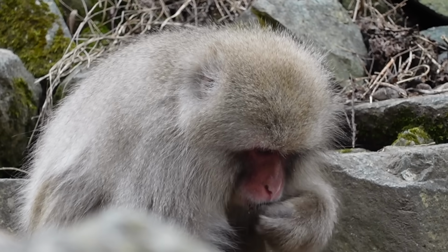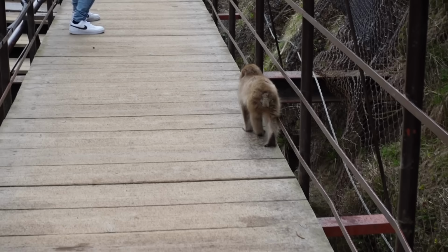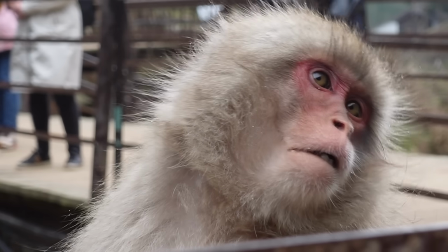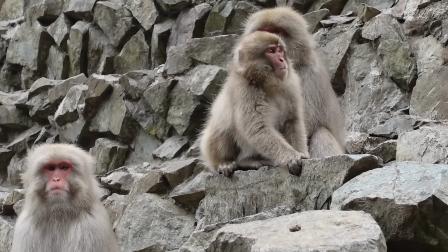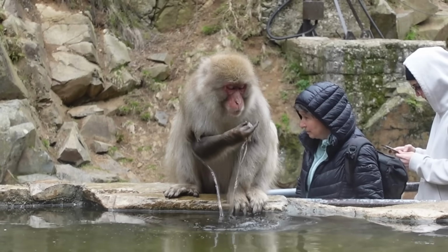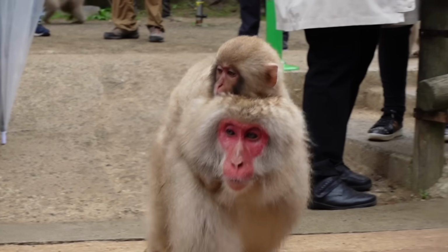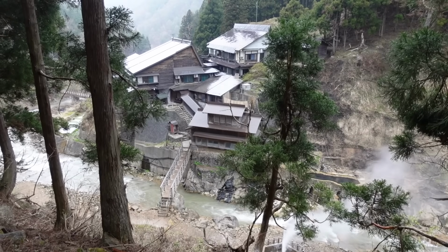A mutual understanding of a constant food supply in return for some selfies. It of course has to be said, while the baby monkeys are utterly adorable, watch where you're walking, because they come out of nowhere beneath your feet and you could quite easily biff one off the bridge.